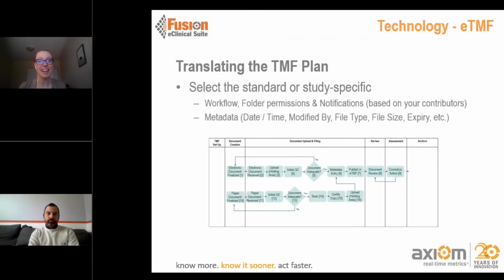On the technology side, we're really taking what Brian had detailed out in those considerations in the plan and translating that. So we're selecting the standard or study-specific versions of the workflow. What is that status workflow, as you can see here? Are there specific folder permissions required for who? And that's based on your contributors, as well as who needs to receive notifications when activities are completed or if they're stale. The metadata, so the date and time and modified by, of course, are standard, the file types, file sizes, expiry dates, and the list goes on.